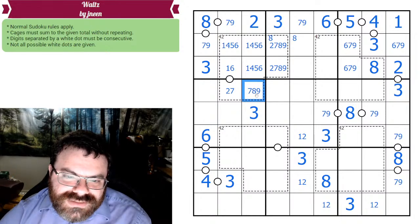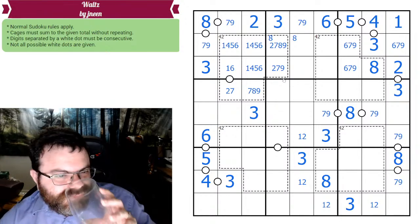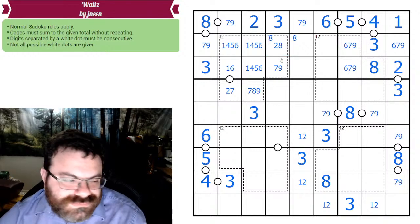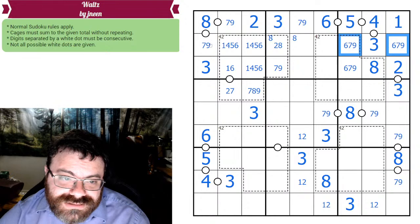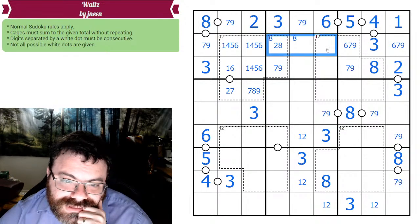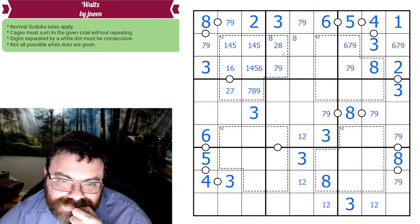So we need 7, 8, 9. This can't be 2. It can't be 8. This can't be 2. So I have a 7, 9 pair in the box, so that's 2 or 8. I have a 6, 7, 9 triple here. So that's not a 6. And these are any of those digits. That means these aren't 6. So this is the 6.